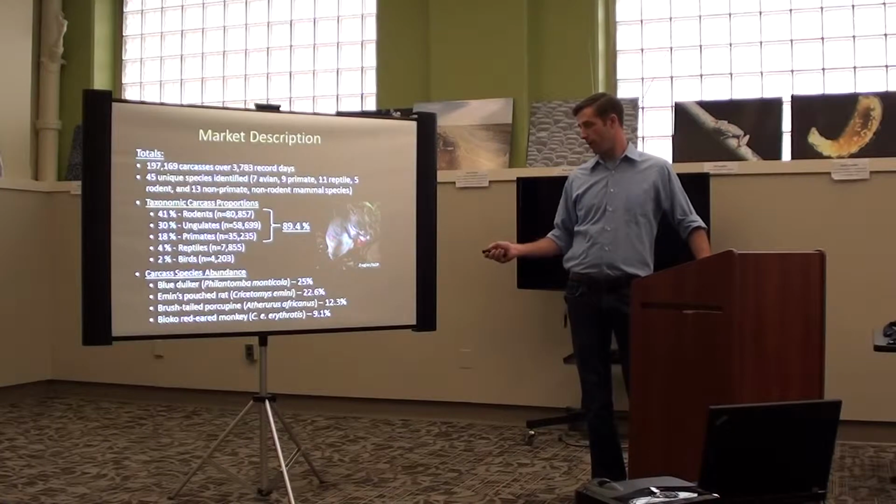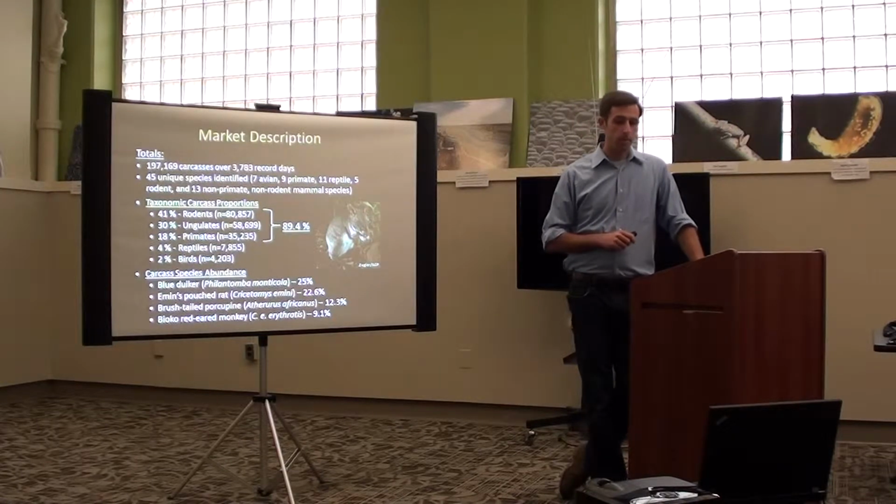This little guy, an adorable little guy, is #2, and then a far third and fourth are the porcupine and the red-eared monkey, which is the highest or the most widely sold monkey.